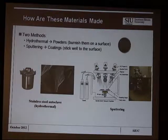And the way we make them in my lab, there's two methods. The first one, which is not really my strength, is more chemistry, using what's called hydrothermal methods. The hydrothermal method is basically you have this autoclave, you add some chemicals in it, and you create this oxide. It takes 24 hours or more. And this is a scanning electron microscopy picture. You can see that you have these powders that are small scale, like nanoscale. These look like brooms. And basically, you can burnish them on a surface, and you can have a low friction coefficient that way.